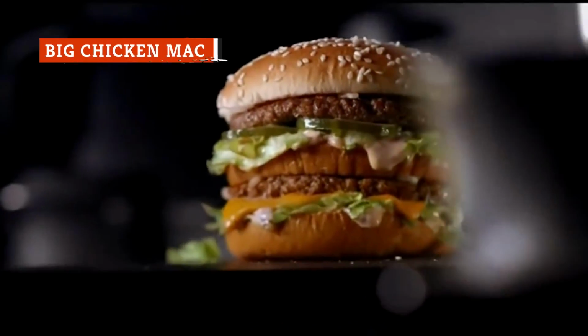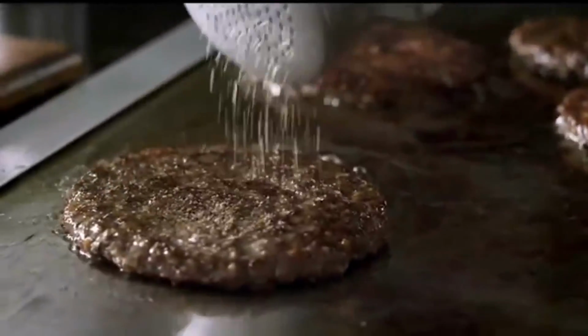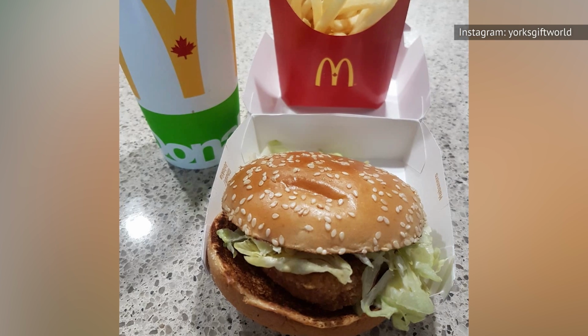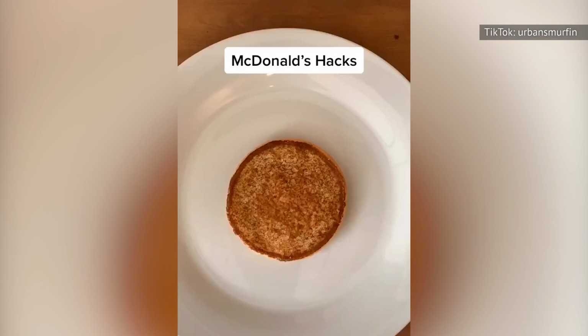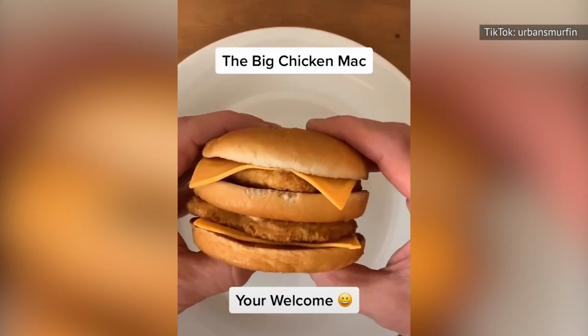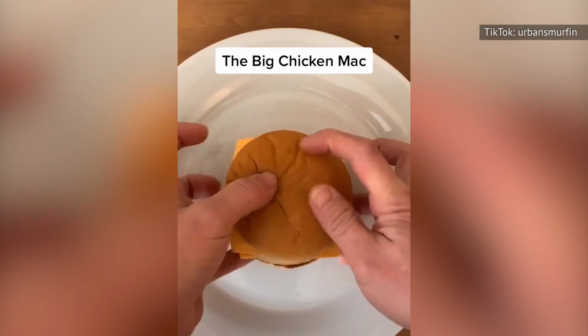Sometimes you may find yourself wanting some of the flavors of a Big Mac, but without the beef. Enter the Big Chicken Mac, as detailed by TikTok user Urban Smurfin. Start with 2 plain chicken sandwiches and some Big Mac sauce. Then remove the bottom bun of one of the sandwiches and add a slice of American cheese. Next, add the other bottom bun, followed by a chicken patty, another slice of cheese, the Big Mac sauce, and finally a top bun.